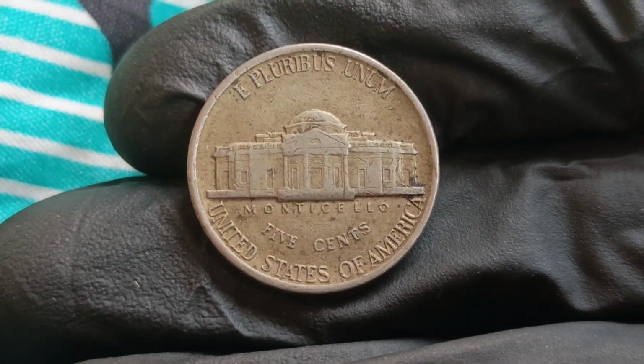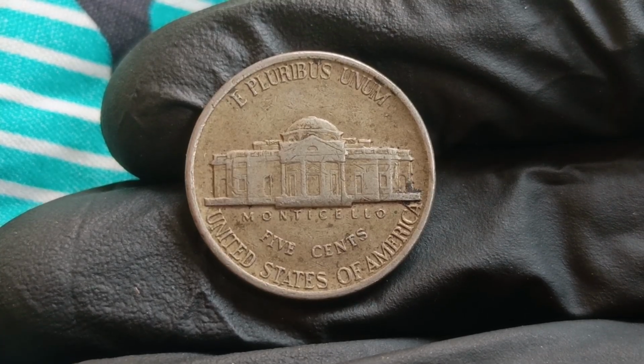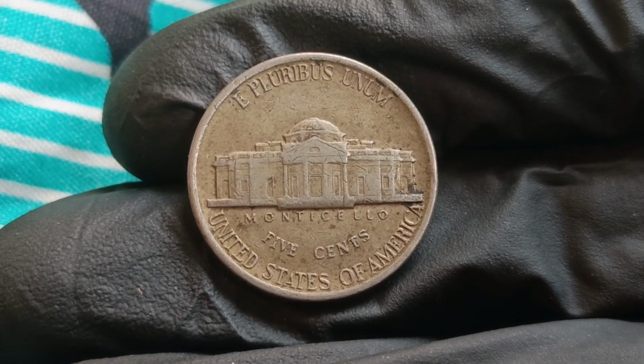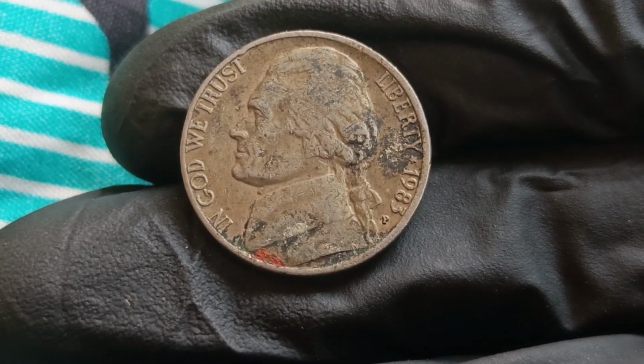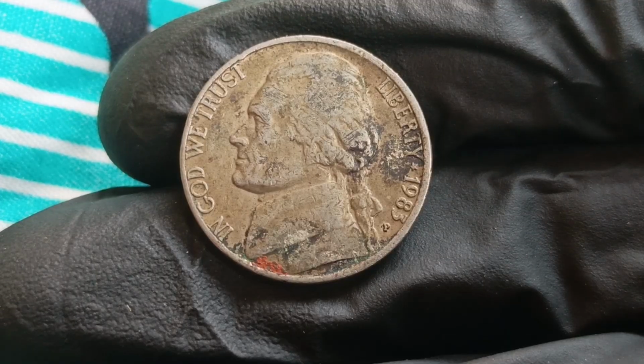This is another reason cleaning should be avoided. A polished coin may look bright, but can actually be less desirable to collectors. Original mint luster is very different from an artificial shine produced by polishing. Once the original surface is damaged, it generally cannot be restored to its original condition.